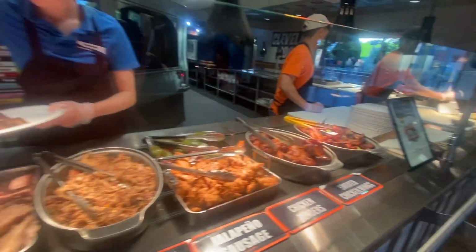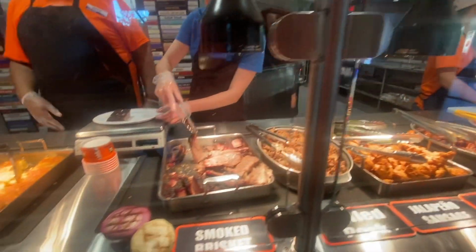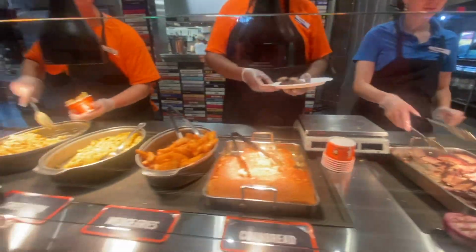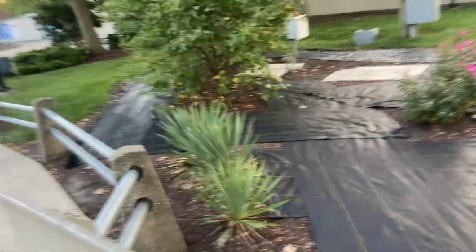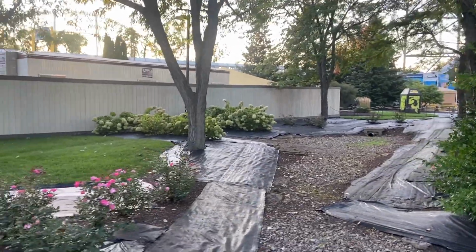All right, they do have a new offering. That new offering is smoked chicken wings, but this looks awfully delicious also. I'm sure they're gonna be putting pumpkins in. I'm a little bit surprised they haven't yet, but that'll come eventually, I'm sure.